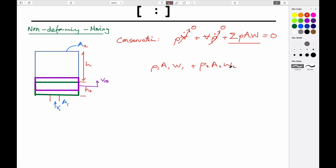We also, I guess, need to make the point, or recall, that W plus VCS equals V static. And so by definition, if we rearrange that in terms of W, then W will just be equal to V static minus velocity of the control surface. And that's important because these are the velocities that we're dealing with here. And this has to equal zero.